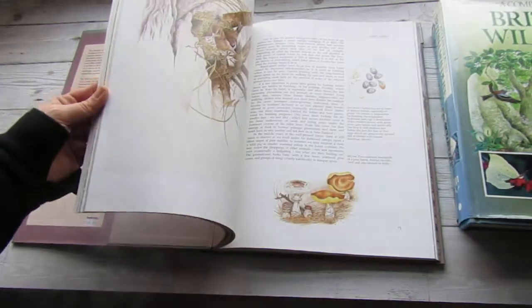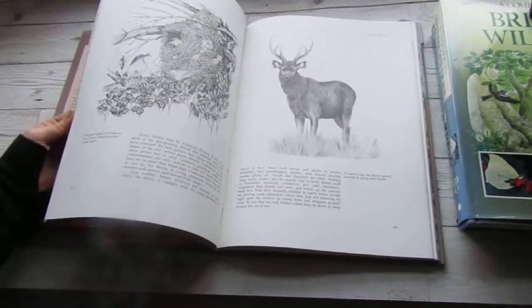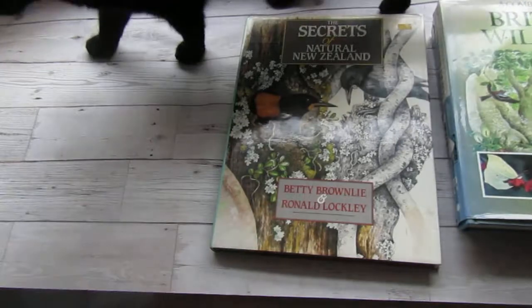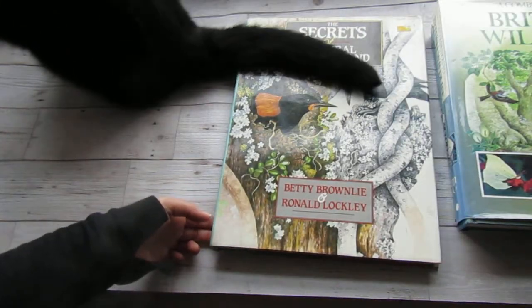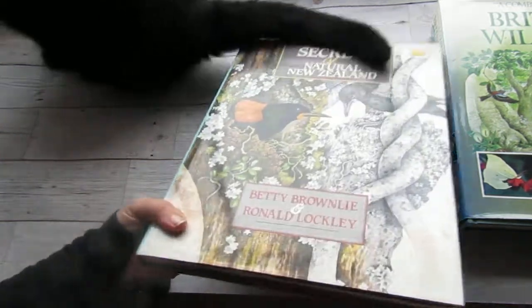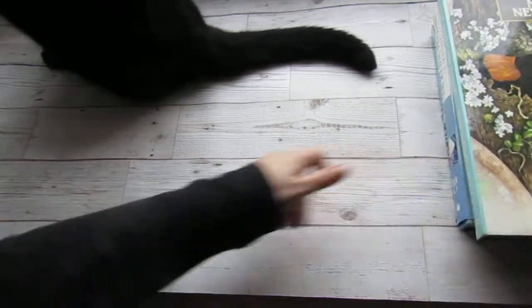Oops, we may have a visitor here. My cat has just come in. Anyway, this is definitely a book I would, there he is. This is definitely a book I would also encourage people to use for junk journaling and giving these beautiful pages a little bit more of an outing.